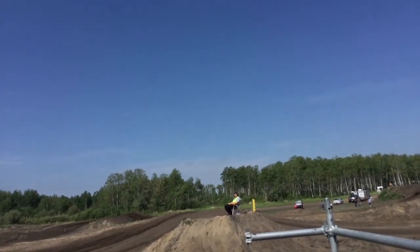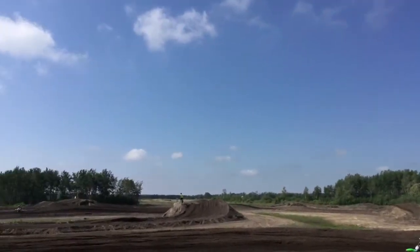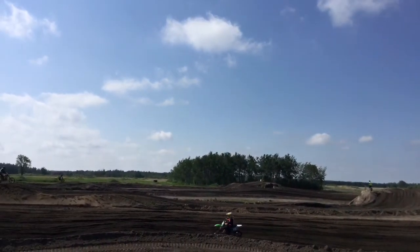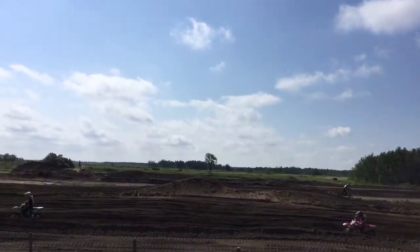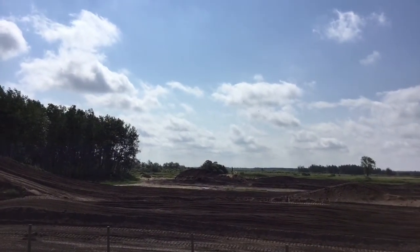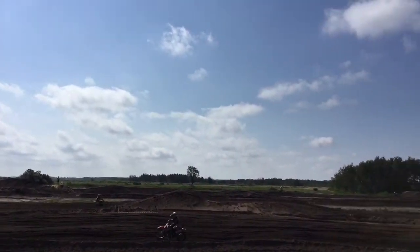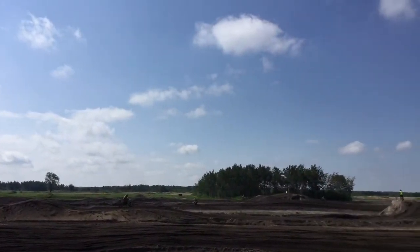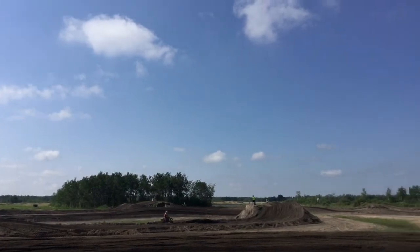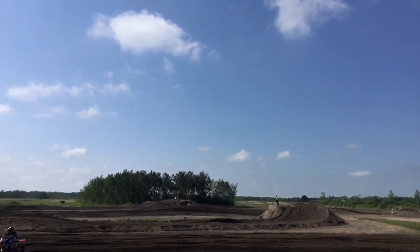Yaruski continuing to air things out, absolutely sending it out there. Same goes for Bryce Wage, who's kept McGuire honest every single lap so far this moto. Yaruski opening up a small gap, but every time he does, Wage able to match his pace and stay within swinging distance.